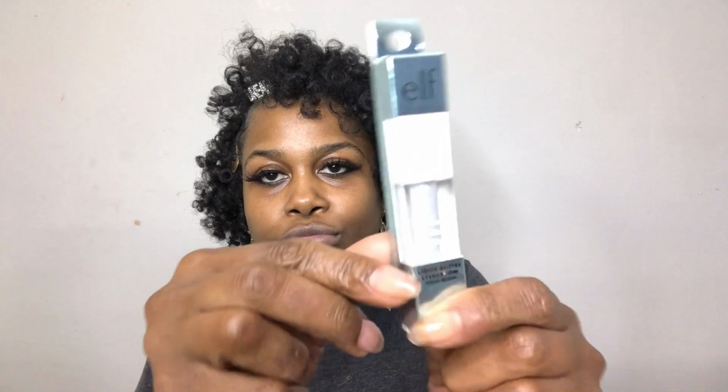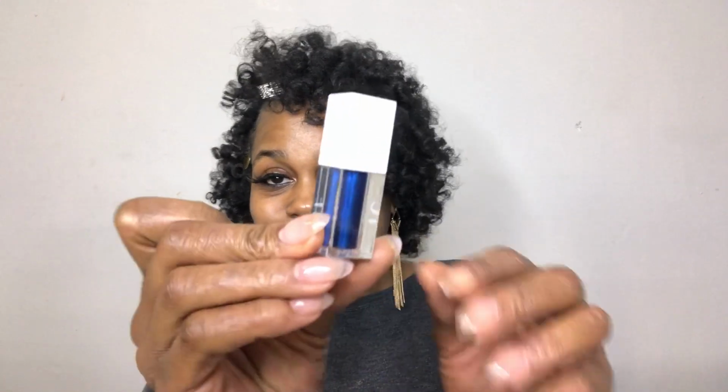So y'all remember my e.l.f. glitter, I use that gold for the green. Okay, I got this blue one. I end up getting the blue one because I didn't even know that they had another color. So I got the blue one, and then instead of a gold one, I got like a bronze one too. And then I got these.